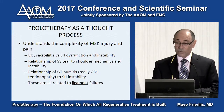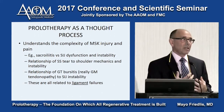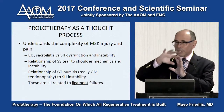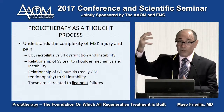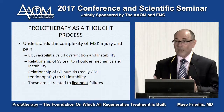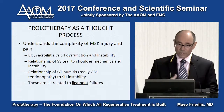So what do you have to treat? You have to treat the rest of the structures. And that's the prolotherapy concept that we're talking about. That's what has to happen, is you have to start thinking more globally. What made that area hurt? What are the other structures involved? Maybe it's the joint above. Maybe it's the joint below that has to be stabilized. You have to understand biomechanics. You have to understand tensegrity, how one structure depends on another structure.